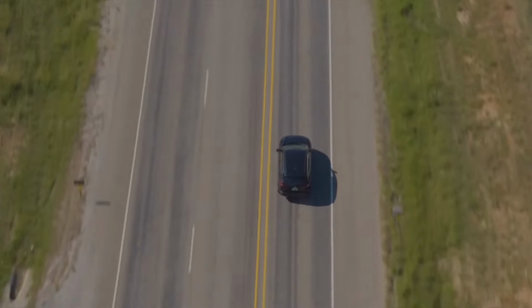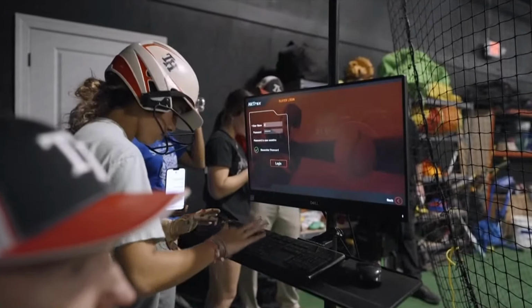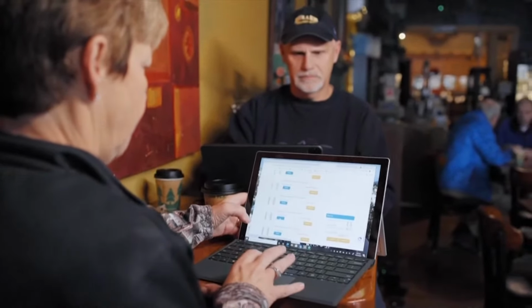There's the things that we know about, like tracking ships across the ocean or even delivering educational services. We're super excited about what are they going to come up with once they have broadband anywhere.